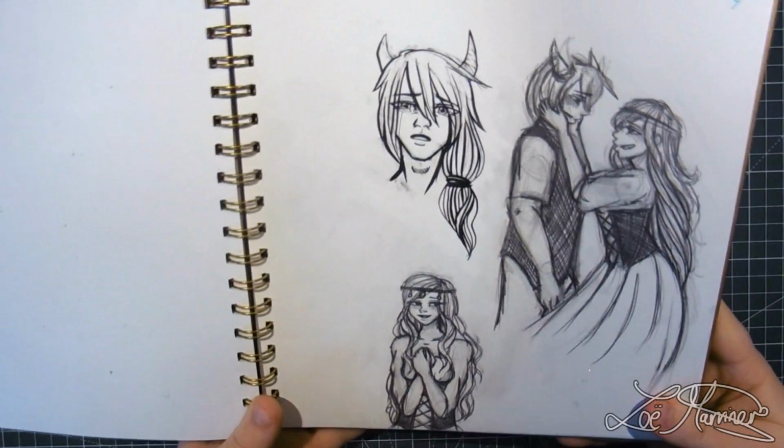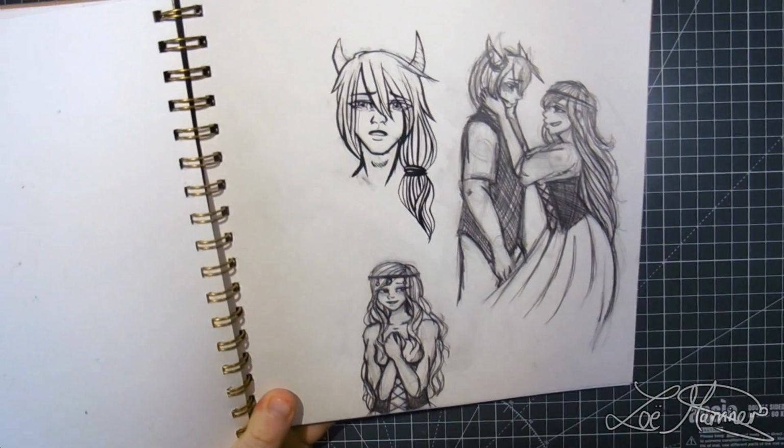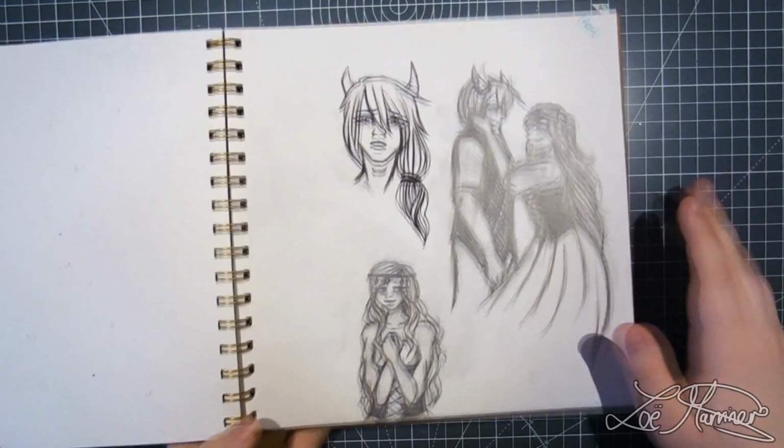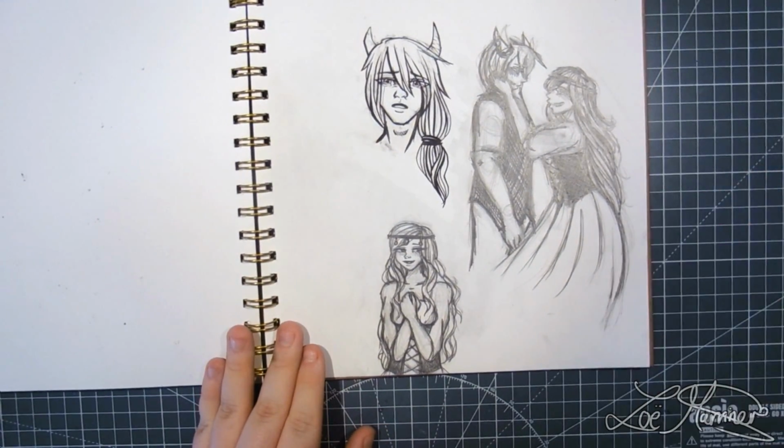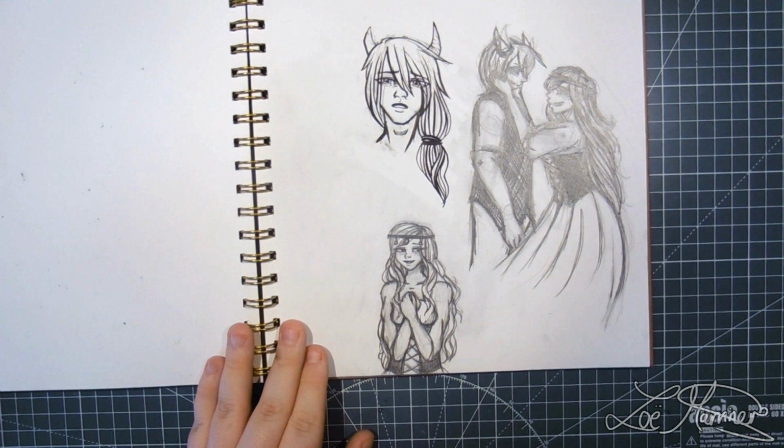Then we have some Jemba sketches. So Jalul and Ember. This is around the time that Jenna came to me and told me about this song called Only Us from the musical Dear Evan Hansen.